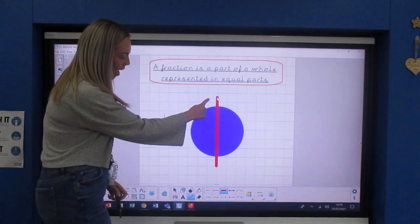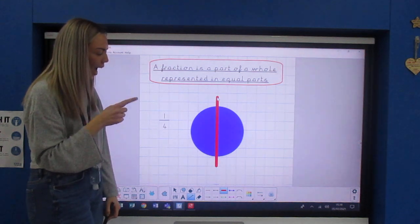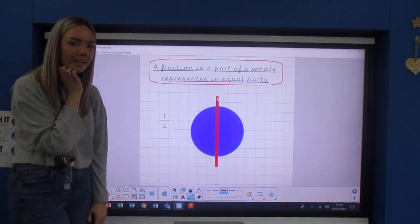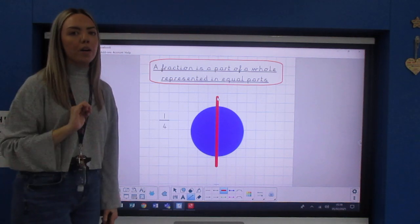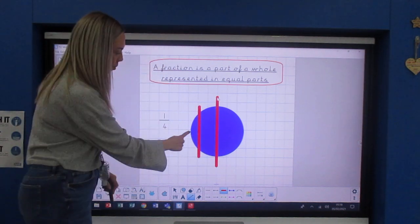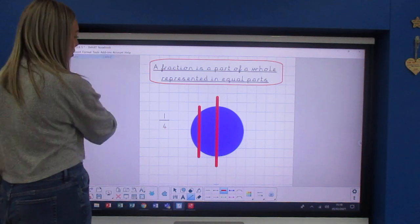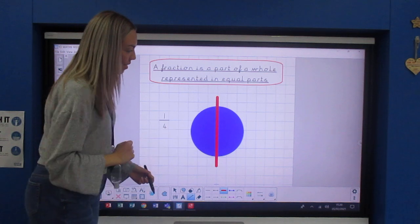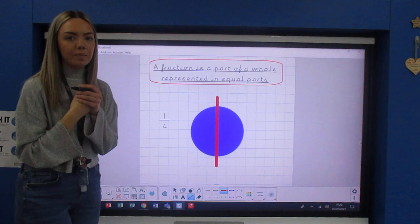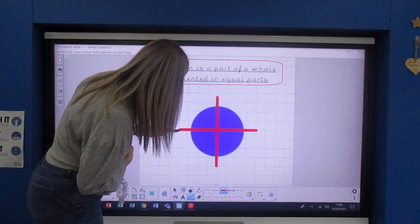Okay. So if I found 2, I know that's 1/2, don't I? How am I going to make sure that I split the rest of the shape equally so I have 4 parts? Can it be here? 1, 2, 3. That's not going to work, is it? Nope. So I know I can't do another line like that. What way might I need to make sure that my line goes? Well done. It must be horizontal, mustn't it?